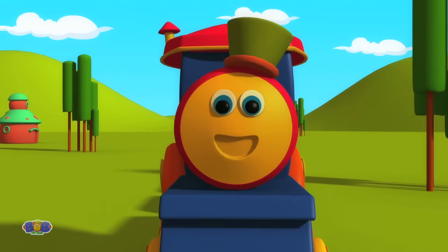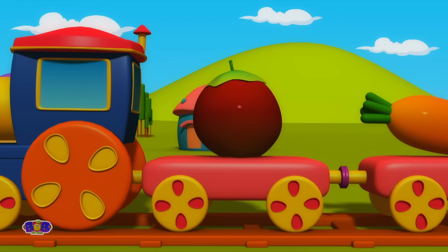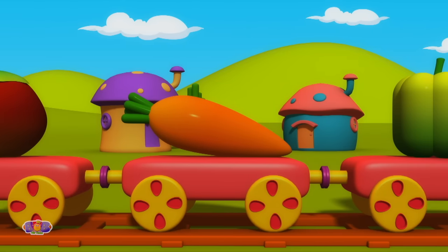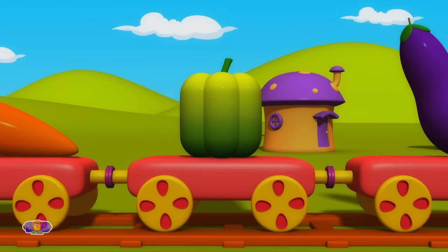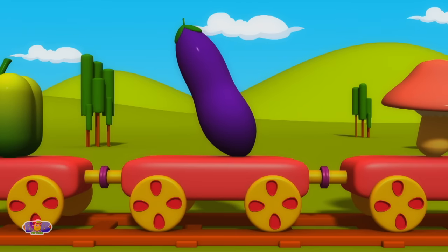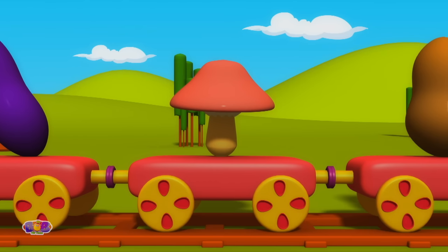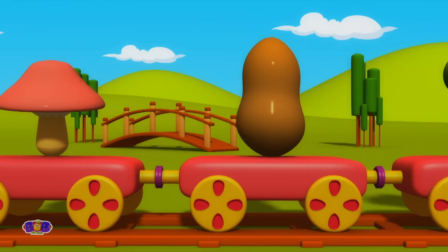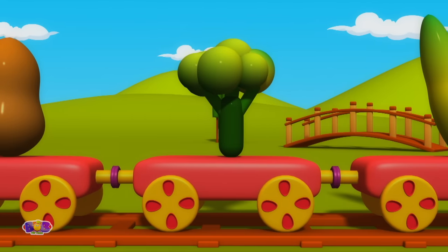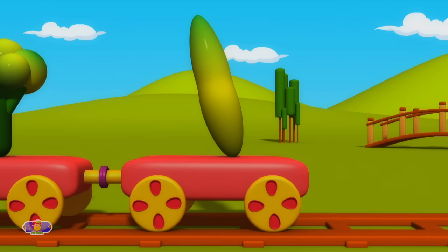Let's learn about vegetables. Tomato. Carrot. Capsicum. Eggplant. Mushrooms. Potato. Broccoli. Cucumber.